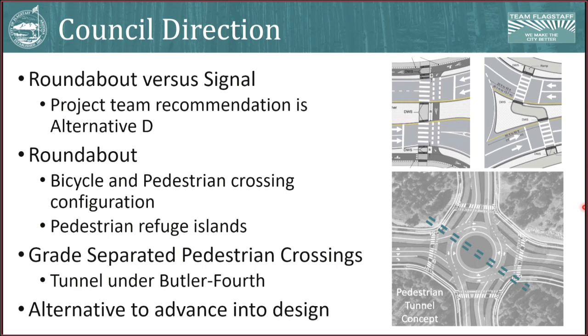So at the end of the day, we're really trying to get an alternative that we can advance into design so that we can really dive in, do the good work, come back, share the updates, and provide another opportunity to help refine and guide the project, and then allow us to proceed towards final design and construction. So this concludes our presentation at this point. We're obviously here to answer any questions, and we look forward to that.